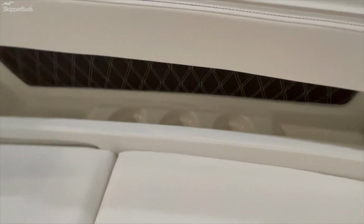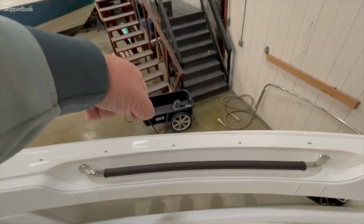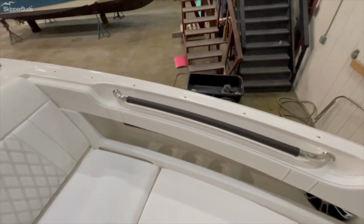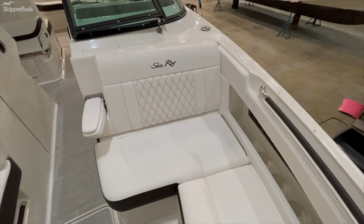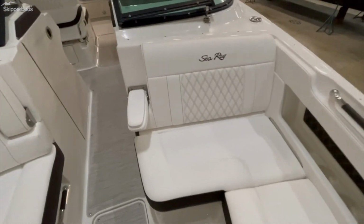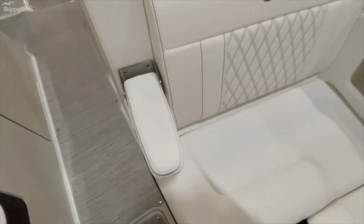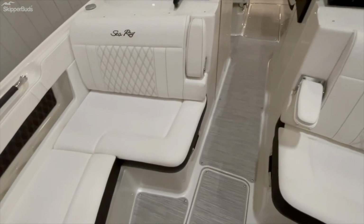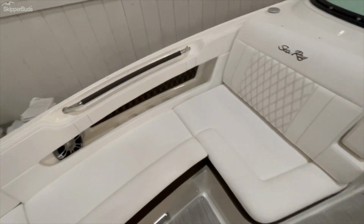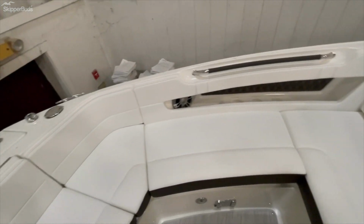Built-in cup holders. Beautiful stitching. Leather wrapped handle. Handle is inset. It's not up high where your hand can get injured. Beautiful Sea Ray logos, stitching, really nice, wide, perforated, very comfortable armrests. That's down, that's up. Same thing. Beautiful handle, inset, so your hands are safe when people are docking.